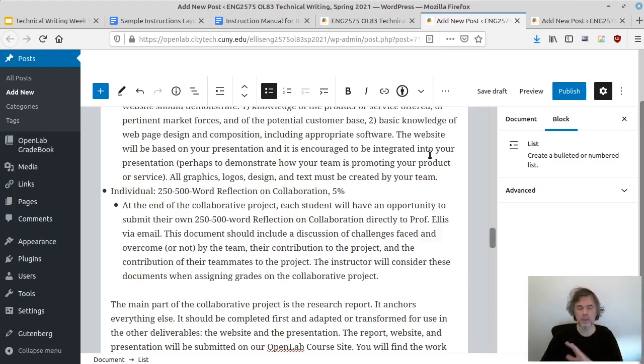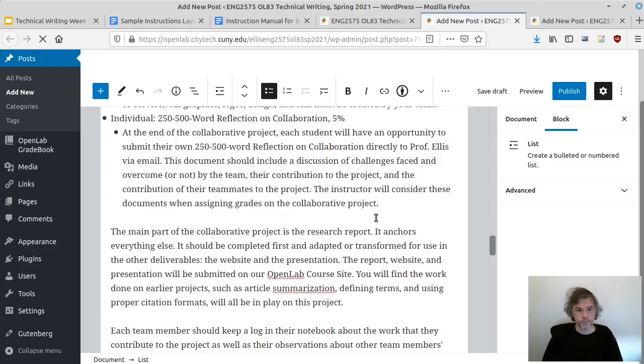This will be a document none of your team members see. Only I will see it. It helps me determine what everybody contributes to the overall project, but it's also useful to you to get in this practice of documenting the work that you do and the work that you observe others do on a collaborative project that you're a part of.